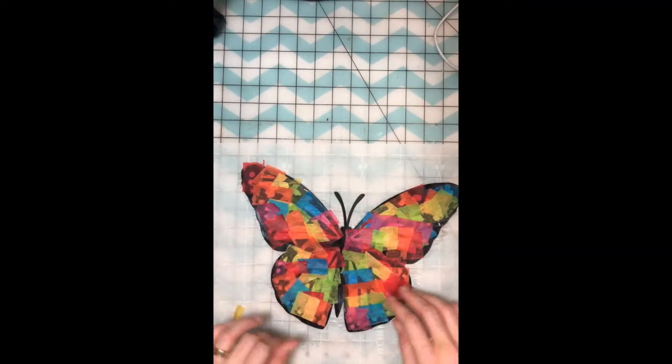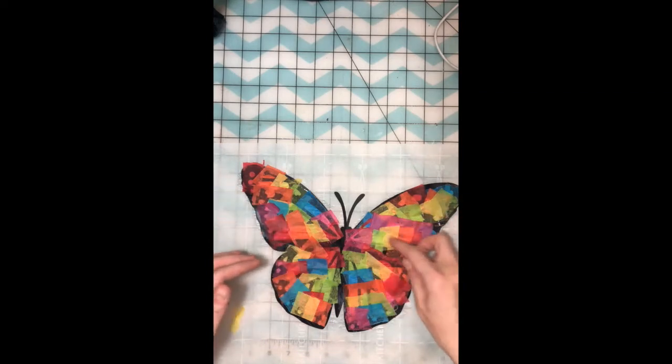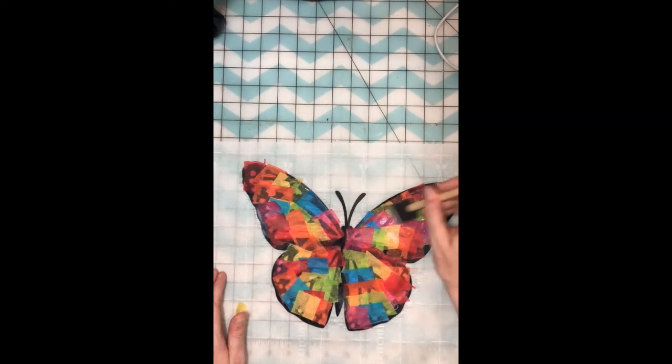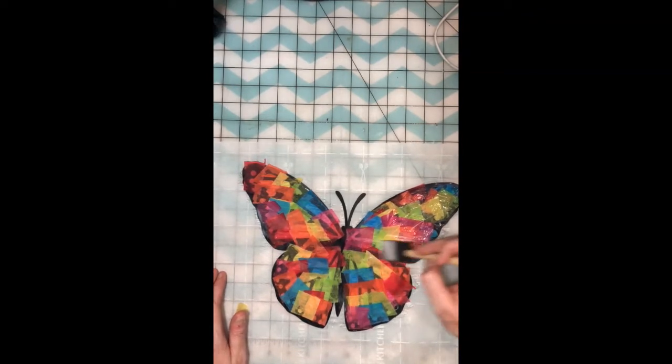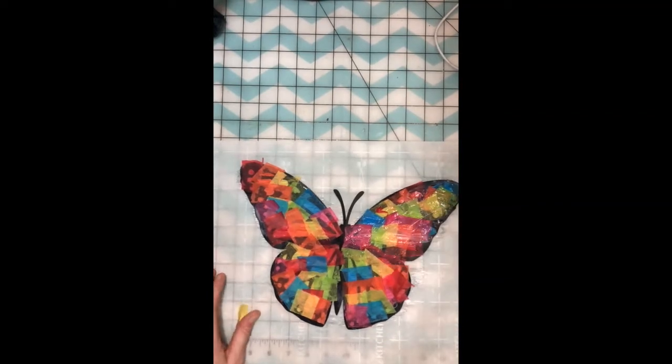So those pieces will kind of get flappy and they could tear off really easily. So what we're going to do is we're going to very, very carefully put just a really thin layer of glue on top of all these. Now the other option that you would have would be to cut out another butterfly that you would put on the back that matches your first butterfly so that it could kind of hold all these little pieces down.